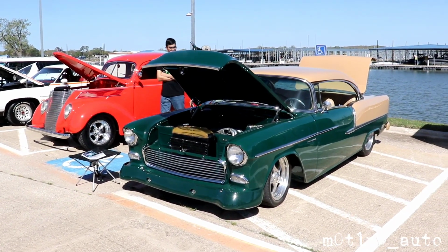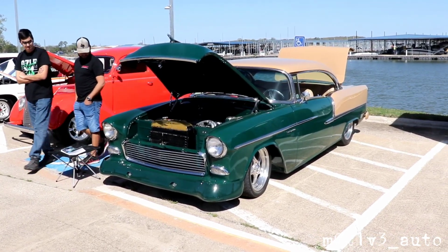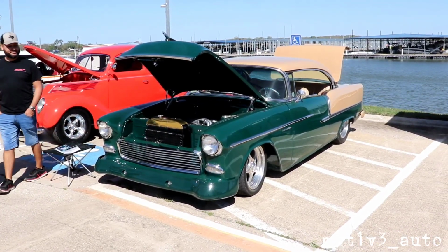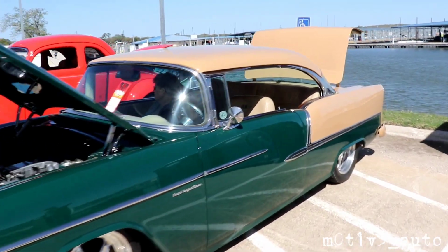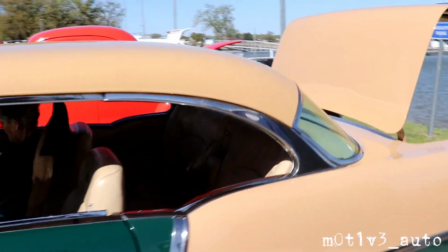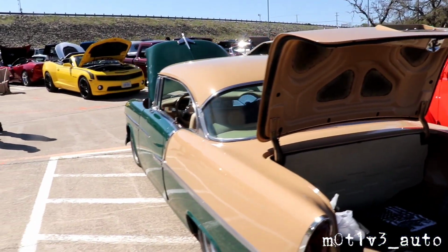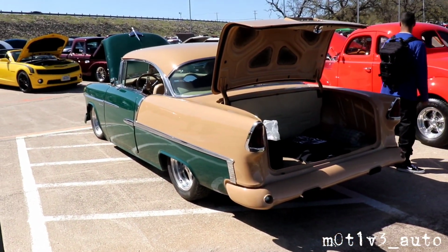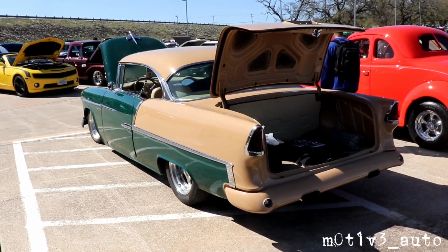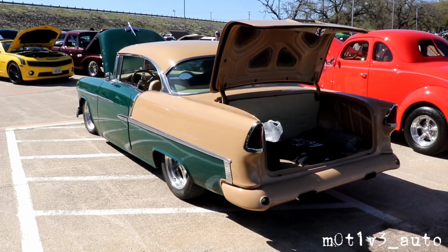This is the 55. It's a coupe. We'll get around the other side of this thing. Occupied one time. The 55 coupe. It's a Chevy. I don't believe that's the original color scheme on this car. I'd have to guess.